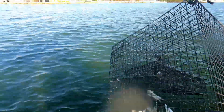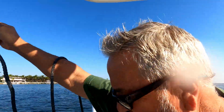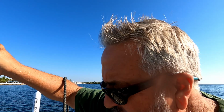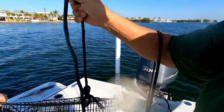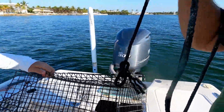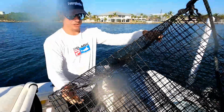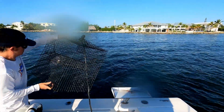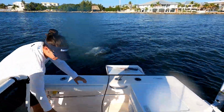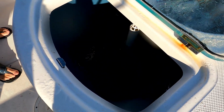Oh yeah, that's what they're supposed to look like. There you go, bud. Where's the door? I don't know. It's got a, there we go, got a clip on it. Check that out. Look at all those pinfish. All right, let's just toss it back in the water and I'll get it this afternoon. There we go. We got about 20 pinfish. We're ready.